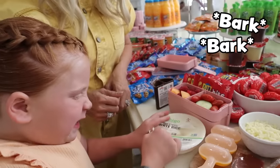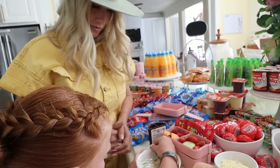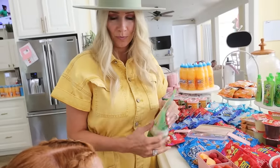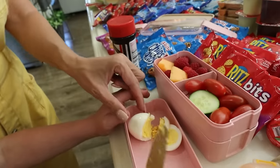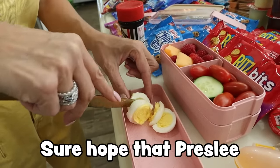Delish. All right, we are going to make the cute little rice balls. Can you help? You want me to help you? Okay, we have an egg. Would you like to slice it for beautification? That's good. Let me help you. Okay, I'm gonna go get the sticky rice. Sure hope that Presley likes this.